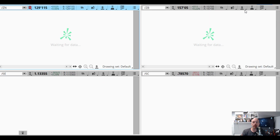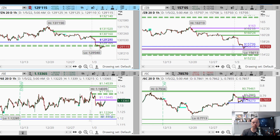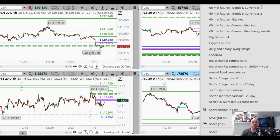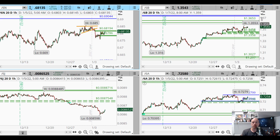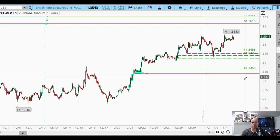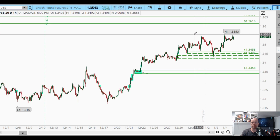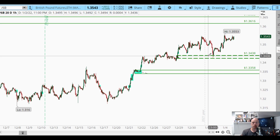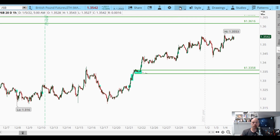Another one I want to look at this morning is the Great British Pound. Excuse me. Great British Pound. I was going to say Canadian dollar, but it was the pound. So looking here at the pound, I do see that we reversed at this confirmation demand area, got a nice move up. So let me remove these levels at this point.